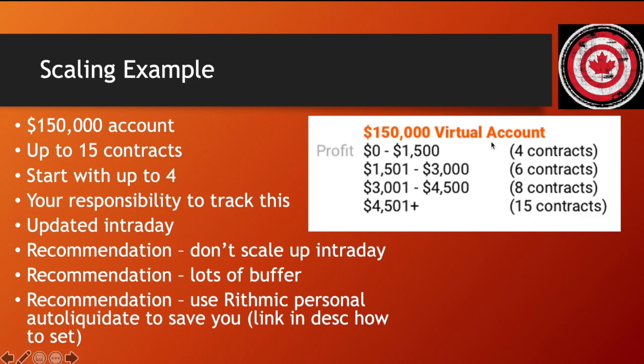So I have 3 recommendations for you. 1, don't scale up intraday. Just start out with, hey, I know I'm allowed to trade 4 contracts today. That's the most I'm going to trade. Or say it's day number 2 and again, you're at 2,000 profit. Be very aware of what this number is.